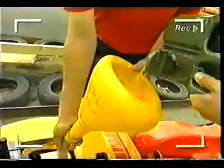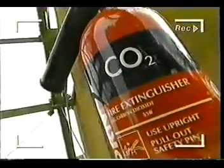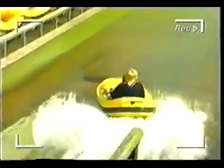Solids, liquids and gases each have different properties which make them suited to different jobs. Solids are often hard and strong. For instance, wood and steel are good for building things with. So why use a liquid in these rides? And why are these dinghies full of air?